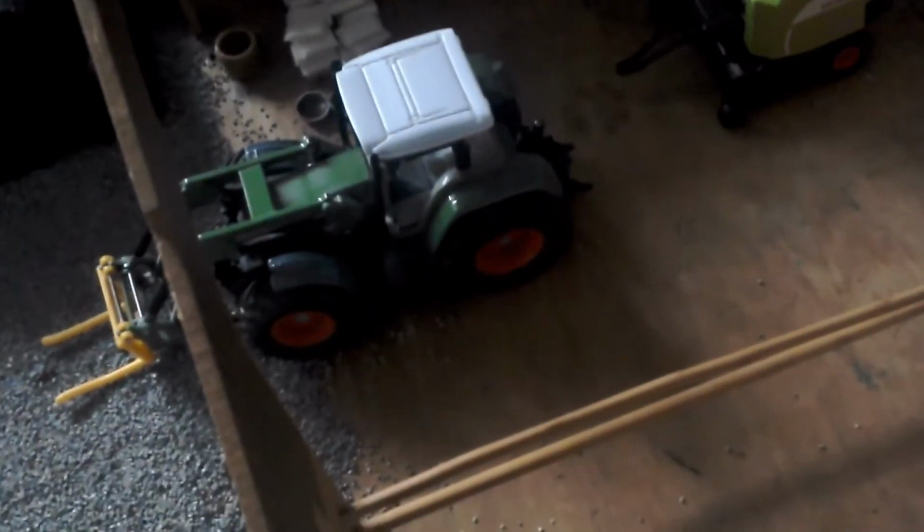Take the roof off here, then we can show you in. About the cattle shed, cubicles. Got the Roland 340, the McHale bale wrapper, and the Fendt loader tractor with a bale lifter on at the moment.